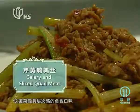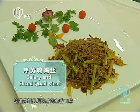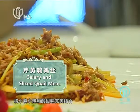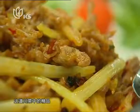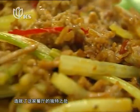The fish flavor of this dish comes with several layers of taste. It's a little spicy with a kind of numbing effect, combining with sweet and sour. It's an excellent and rare dish, unique to the restaurant.